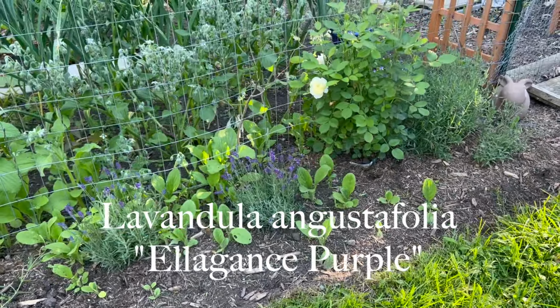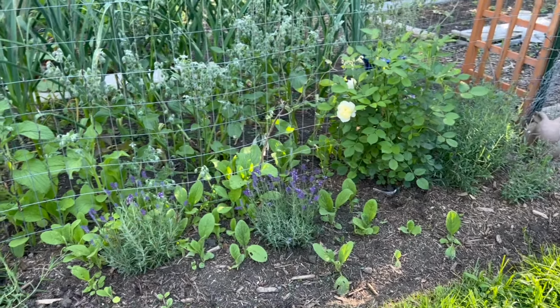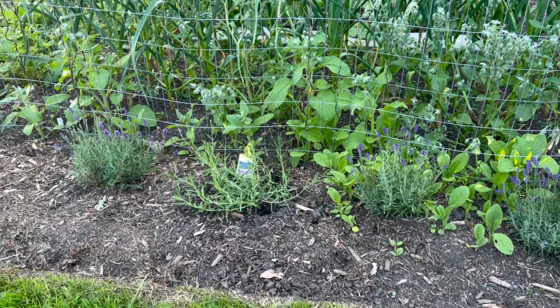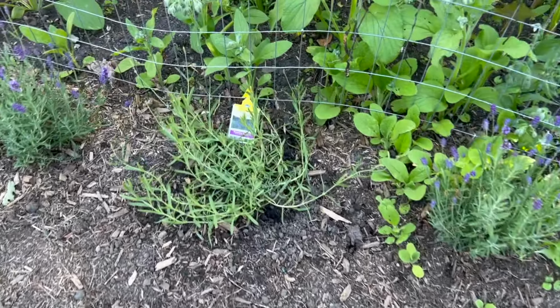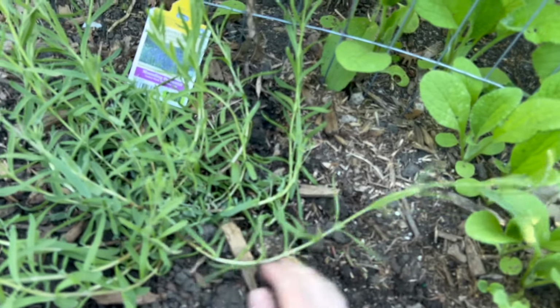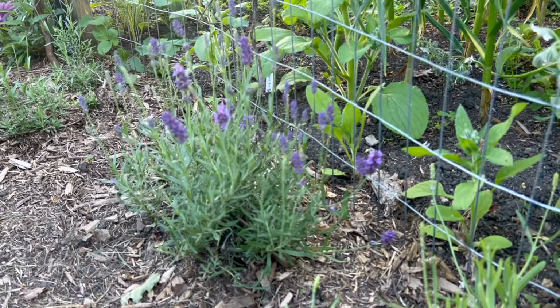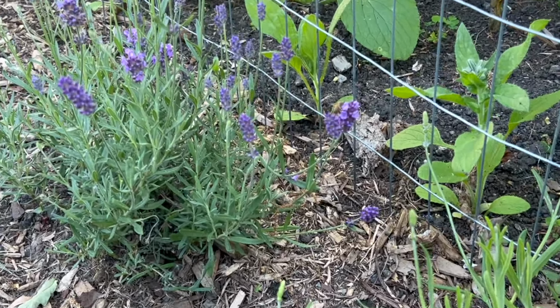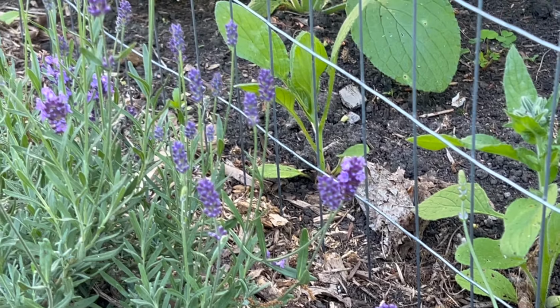ELLAGANCE. I'll put it on the screen. It's a much softer fronded looking variety, and I was curious about it, so I thought I'd try it. I got a couple of them and replaced a couple plants that just really were struggling. Oh, and the honeybee is really enjoying this English lavender. I've already harvested from these plants twice this year. They're really happy here.